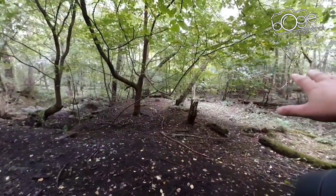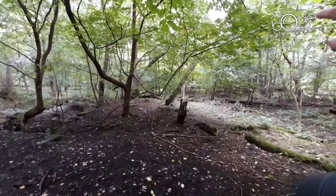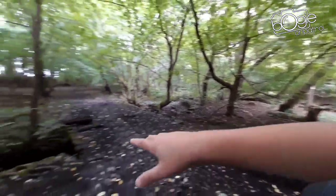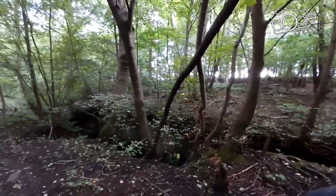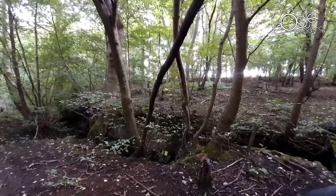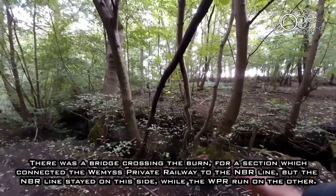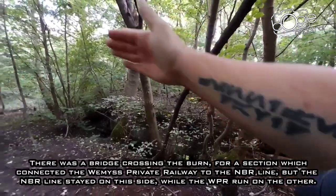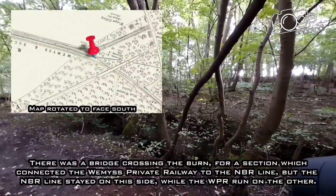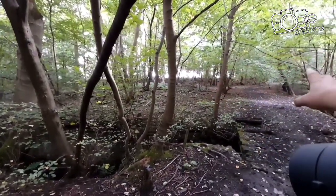Right, so having looked over there, nothing to report on, but the railway would have come under the Stonnington Road, come here, and then what we've got here is obviously the parapets, I think that's the right word, correct me if I'm wrong, for where the bridge crossed the burn here, and then it would have connected, well not connected but run alongside the Wemyss Private Railway, which started up that way.